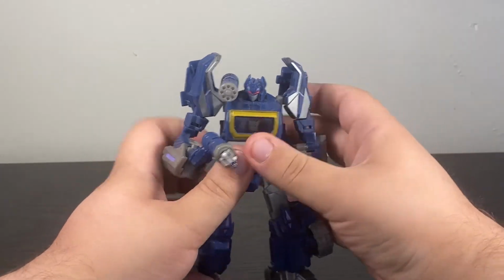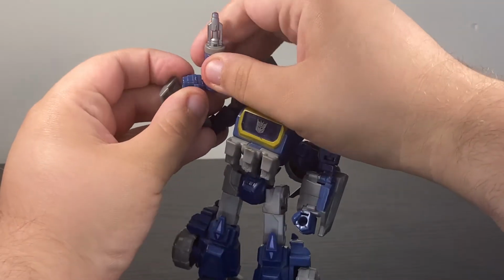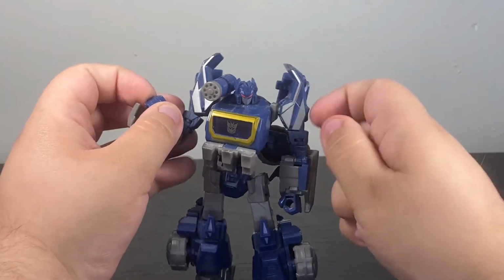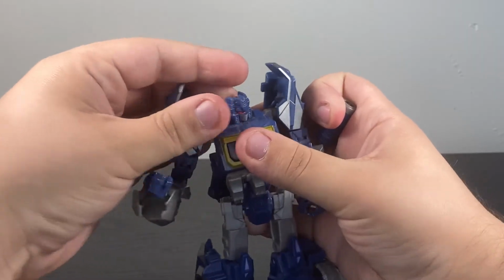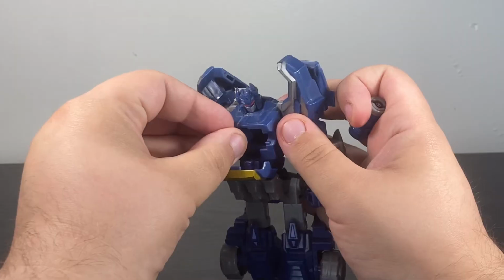I'm not saying that this is the best one. I'm not saying that everyone will love this one. But this is my favorite Soundwave. And it always will be. So when I do a War for Cybertron shelf, which I have right now, by the way, it's always going to be this Soundwave front and center.